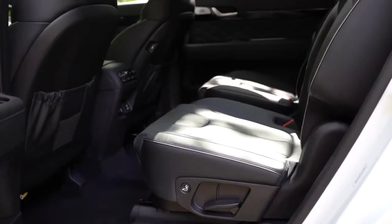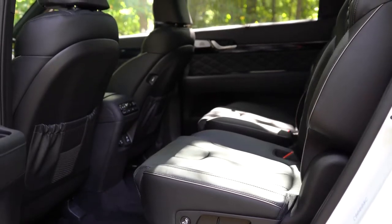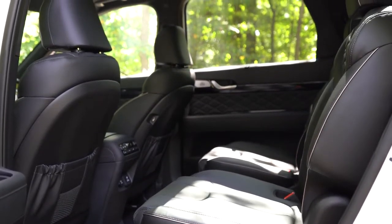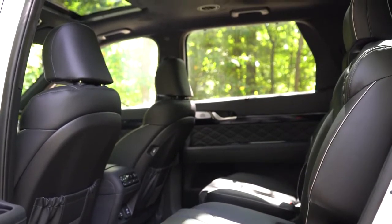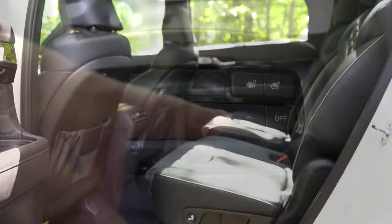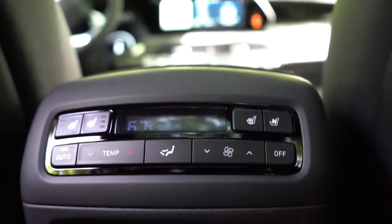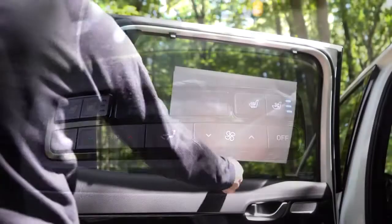But heated rear seats actually come with the Limited and Calligraphy if you wanted to spoil those rear passengers a bit. That's pretty cool. Ventilated rear seats, that's a big one, you guys, coming with the Limited and Calligraphy. A lot of times luxury automakers don't even have ventilated rear seats. They have heated rear seats, but not always ventilated. So that's pretty cool that the Palisade offers that on those two trim levels. Second row automatic climate control comes with the SEL trim level and up, meaning the second row passengers can set their own temperatures if they wanted to.